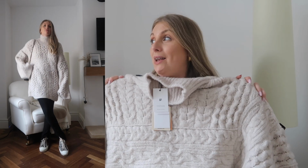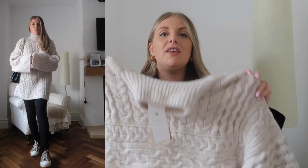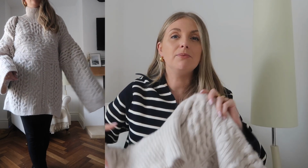I honestly am just willing the weather to turn, because I need the opportunity to wear this jumper. I feel like I've been a bit premature in getting it, but this is a sort of jumper that doesn't go out of style. So next we have another knitwear trend, which is more of a styling trend, and it is a full knit look, so head to toe knitwear.